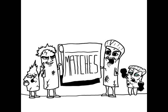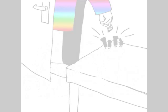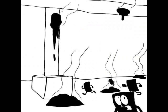We have a matchbook, and we aren't afraid to use it. Ah, yes, that goes by the Bunsen burner thing, too. We're done for! Let's flee while the door is open!